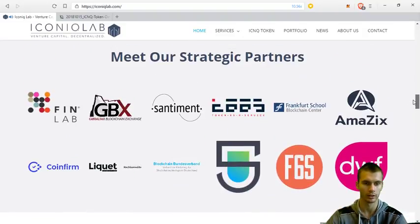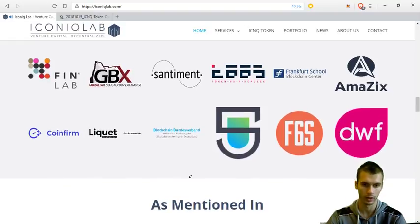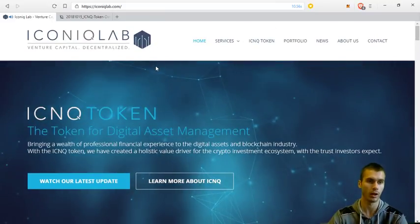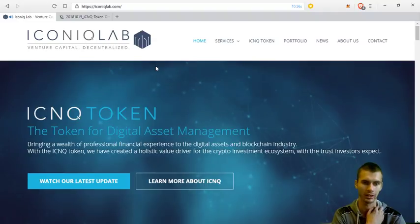Some of the partners is GBX, which is an ICO that I have done a review on, which is a cryptocurrency exchange. And I guess the partnership will mean that the token will have a listing over there. They are going to be selling a portion of their ICO tokens over there. And they also are in partnership with FinLab, who invested in this ICO, Sentiment, not sure about this company, Frankfurt School, and Amazix, and some other partners as well. So yeah, these partners are quite good in my opinion. They don't promote bad companies.